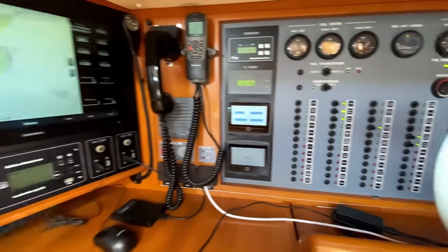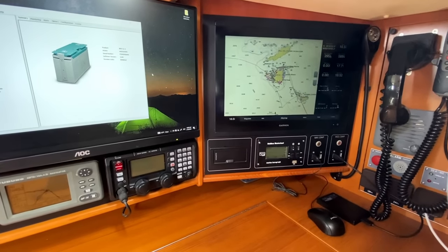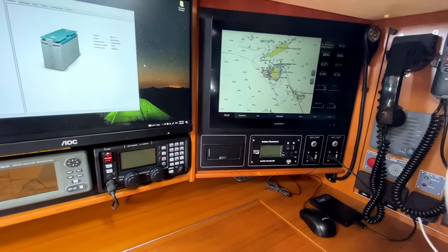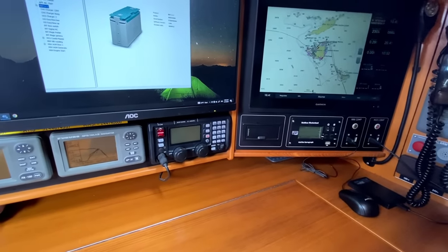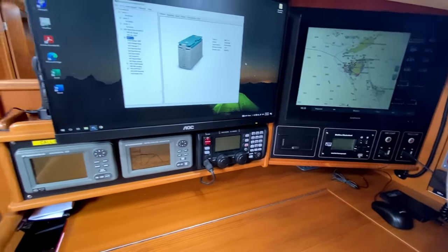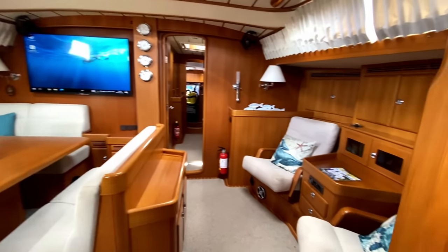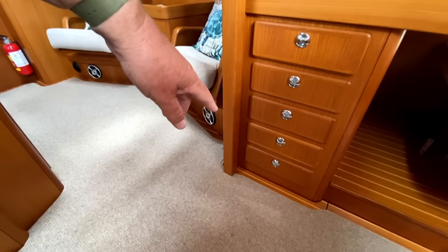Even though the boat was kept really at the dock for the first 8 years of its life, it's only been a journeying boat for the last seven. The other thing that the previous owner of the boat did was bought kind of every spare you could possibly imagine. And I guess we'll get to a little bit of that shortly. So, and we talked about storage, and here's more storage down here.